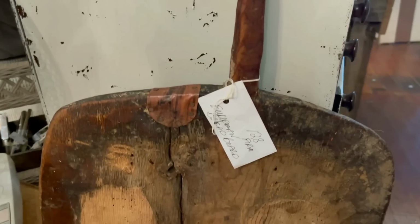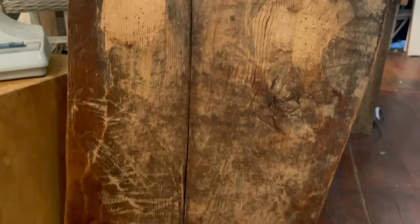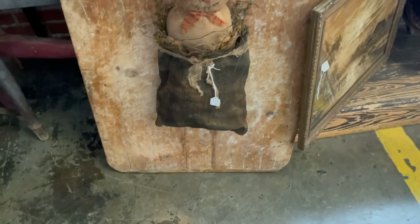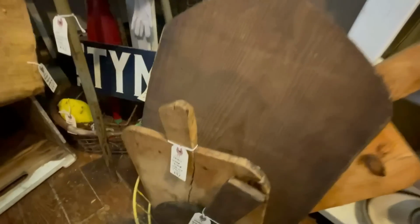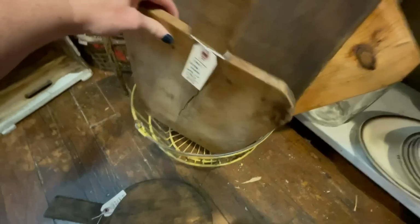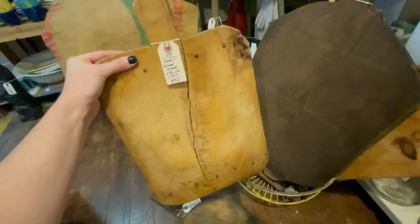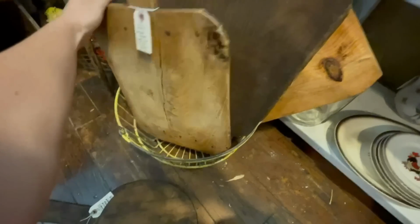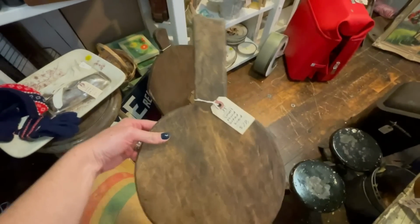Another thing I always like to look for are vintage breadboards. This is a huge designer trend right now, to display an old worn vintage board against your backsplash, so I always like to see if there's anything good within my price range. I will say that most of these boards are from Europe and are very pricey. I personally wouldn't pay over $100 for a medium-sized one, and if you could get one around $50, that would be a steal. But there are some cheaper options for boards that are faux vintage and made to look old and worn, but are actually new, and these tend to be a little bit cheaper.